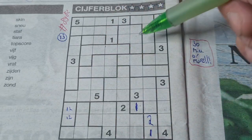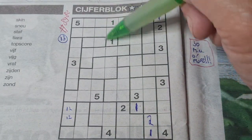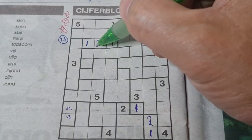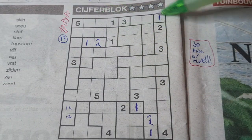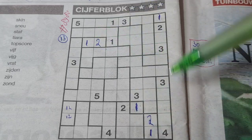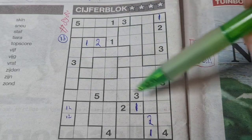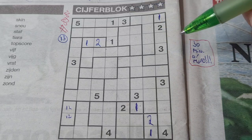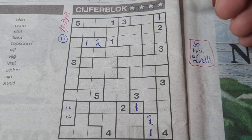Let me mark those 2 boxes. Same for, no, not same for here. 1 and the 2. Well, this box can be a 1. So the 1 should be here and the 2 goes there. My next question, do we have here triple boxes? No triple boxes here. How about quadra boxes? No quadra boxes here.